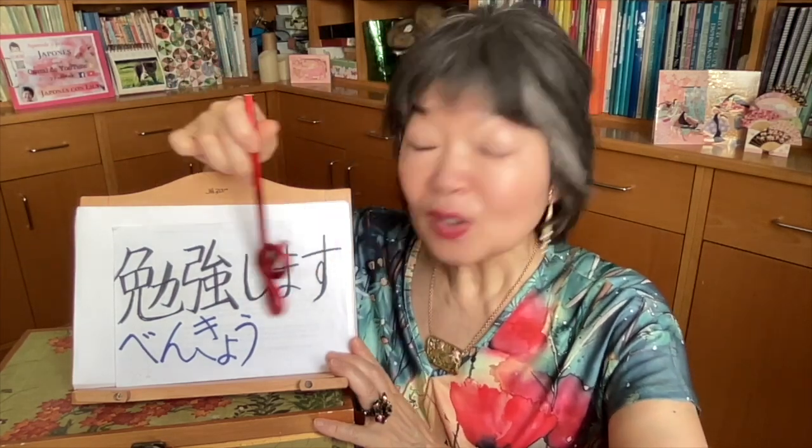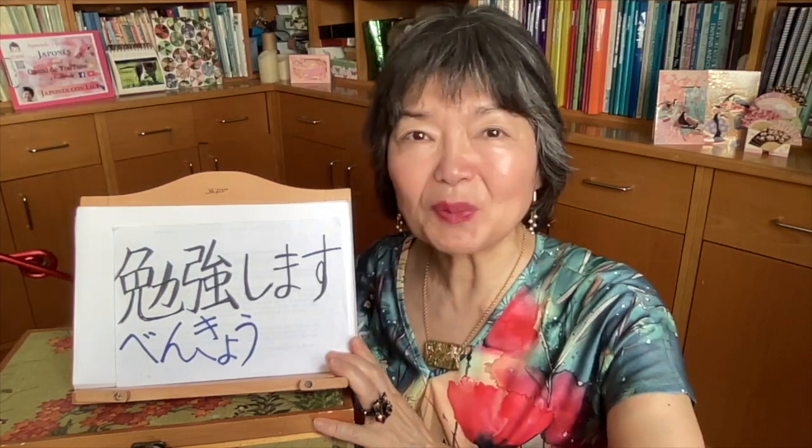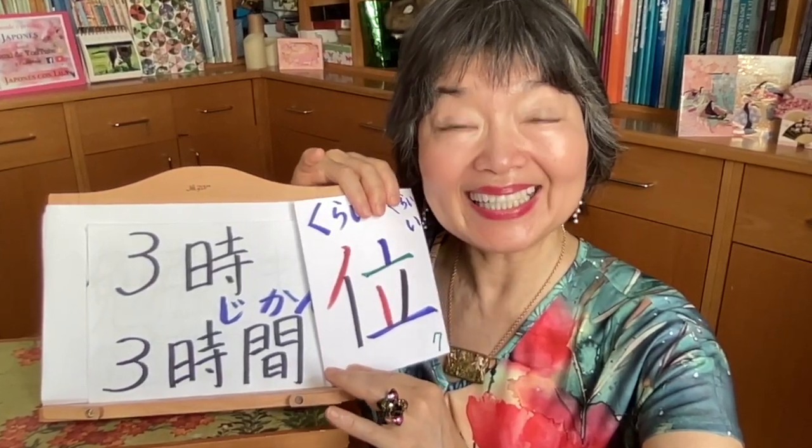勉強しませんでした. I didn't study. And now, dictionary form 勉強する and ない form 勉強しない, て form 勉強して, た form 勉強した. 昨日3時間ぐらい勉強しました. I get up at about 7:30 every day.